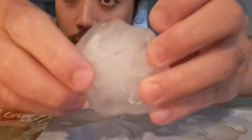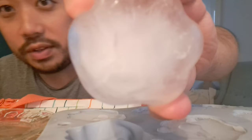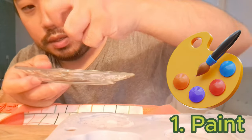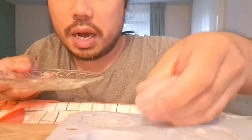Look at this ball-shaped ice. Very cute, right? And it is something I like to show you all, the ice. Paints. It's going to be ice water.